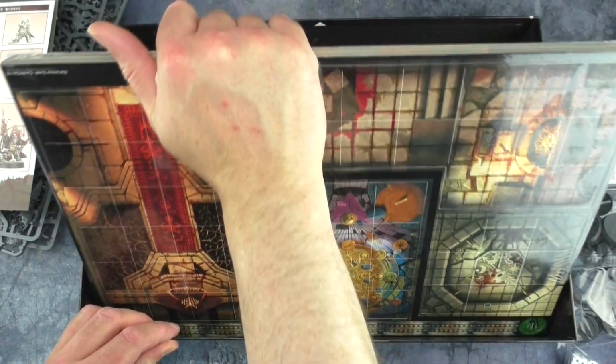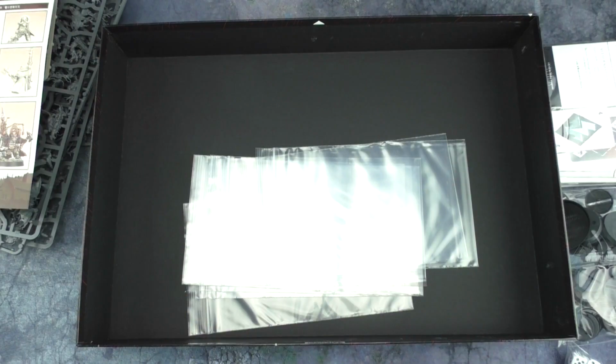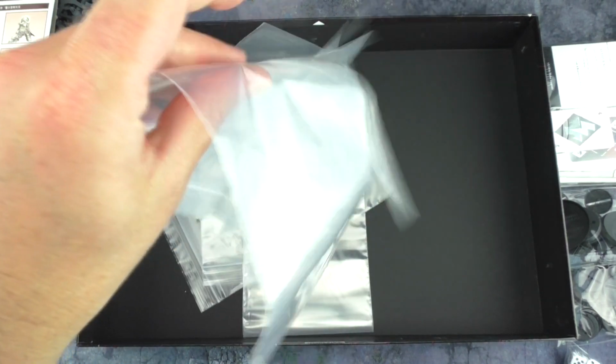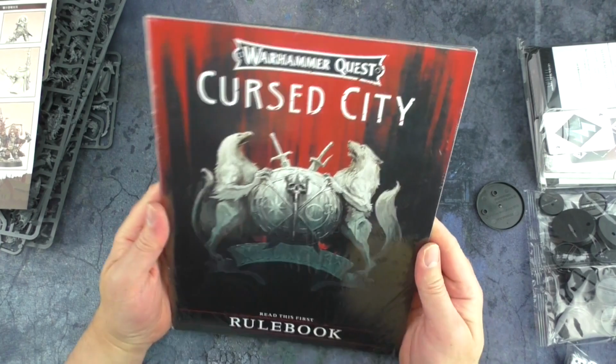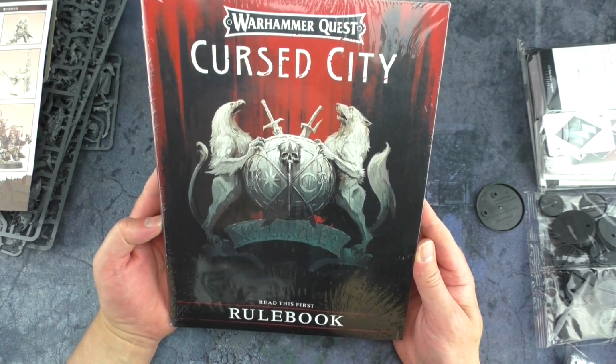And now let's just have a quick look at these game tiles, and then we have beautiful full color tokens, game components, stunning stuff. These look gorgeous through there. And it looks like it's printed on really nice stock as well. And then a whole bunch of baggies for different game components and the like. So just popping that off to one side to have a look at this beautifully designed rulebook.